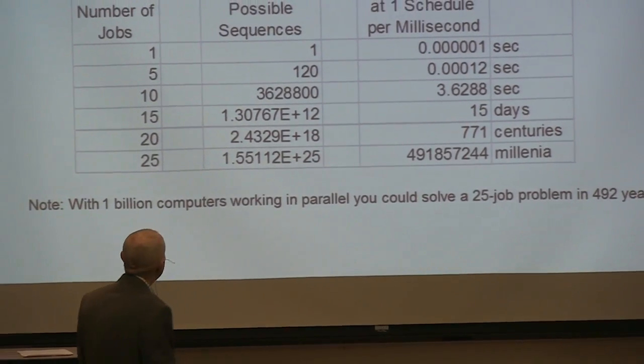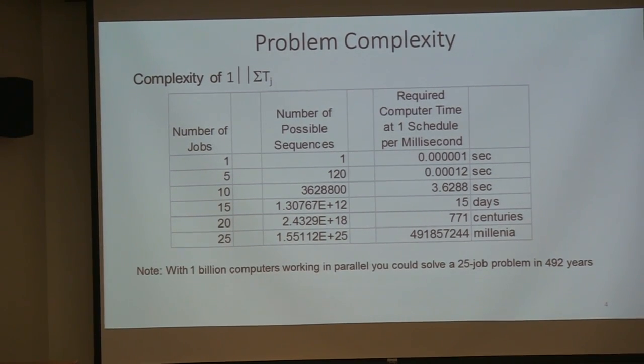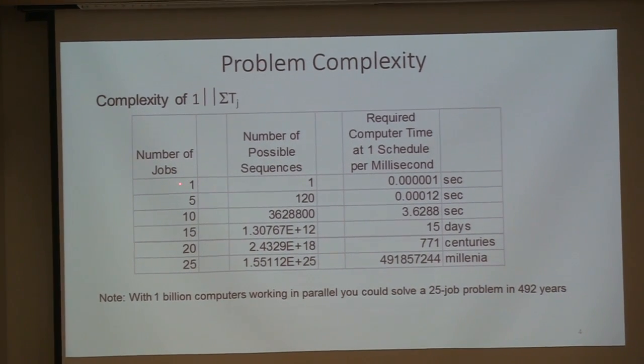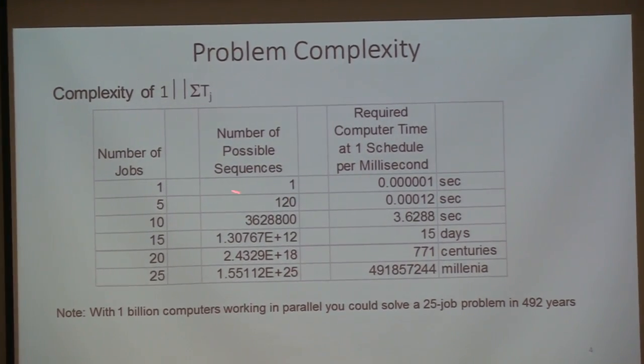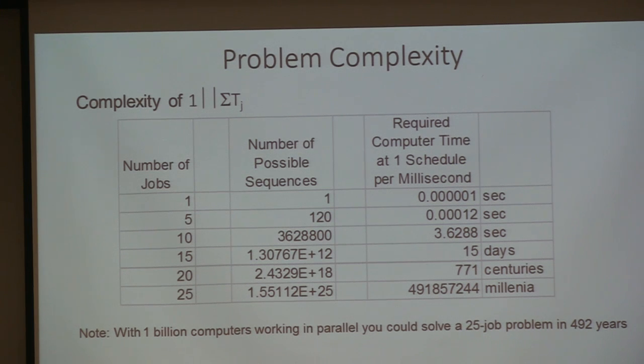Okay. Just to illustrate to you how difficult this problem is, let's assume we have a problem with N jobs, and the number of jobs is shown here in the left column. The number of possible sequences is simply N factorial, so 5 factorial is 120. Suppose we had a computer that could, by brute force, enumerate these schedules and see which one is the least tardy. If that computer could go one schedule per millisecond, here's how many seconds it would take to solve a problem of size 1, 5, 10, 15, 20, 25. We get down to a 25-job problem, and we're into 491 billion millennia to solve it.